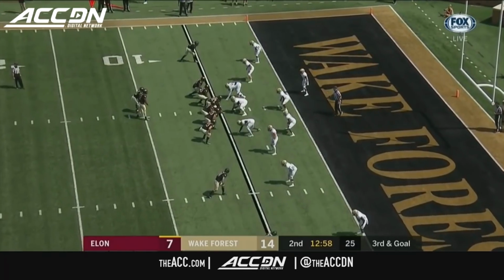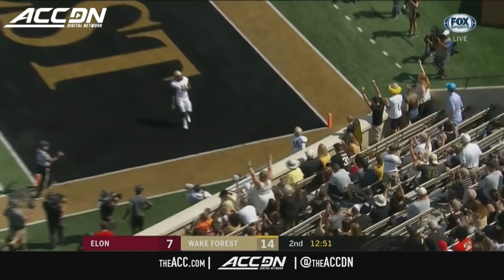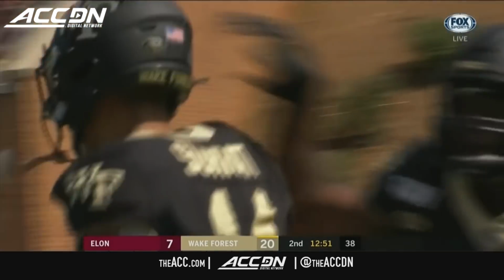These resources come to stop the run. I have to throw. If they stay back, I'm gonna run it. On 3rd down, Newman fires wide open. Sage Surratt. The Deacons have their 3rd touchdown of the half.